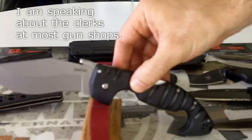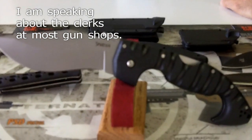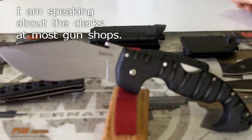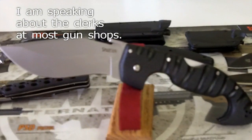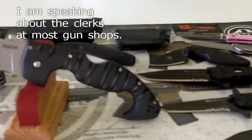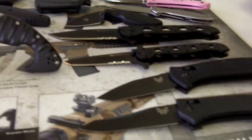Brandon knows the blades. He knows the metal. He knows everything there is to know about them. And they don't mind talking to you. Their customer service, I'm telling you guys, is second to none. You don't have to call and buy something. You can just call and talk about guns, knives, whatever you want to do.